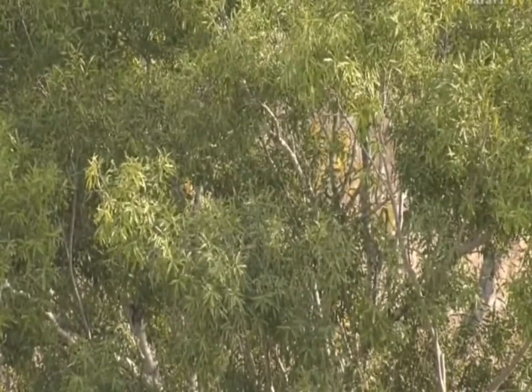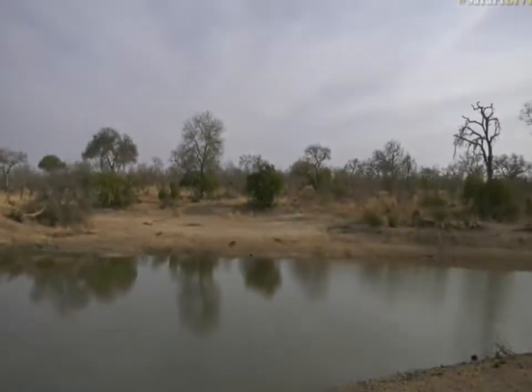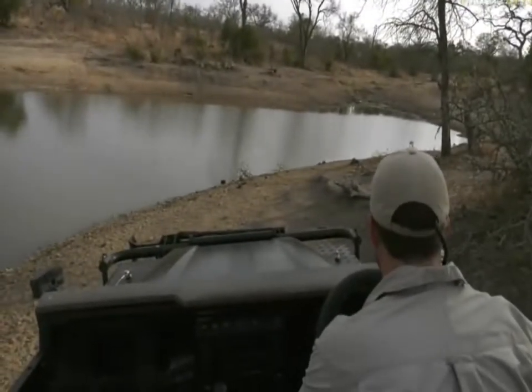You can see the camera shook a little bit, which means that our friend Sebastian is safe and back on the vehicle.